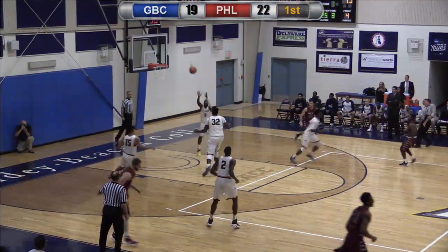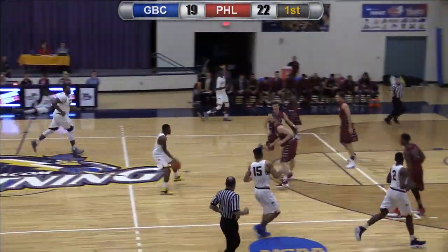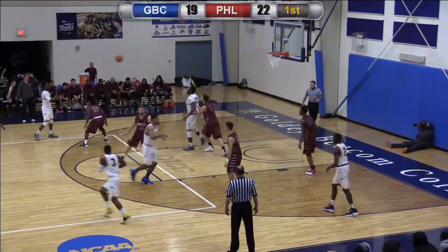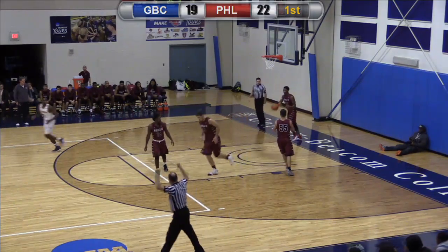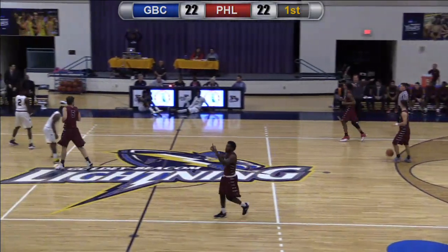There's Kason Randolph. He misses. Ridgeway Higgs with the rebound. He's going to look. That's Lawson. Down again to Tillman. Kicks it back out. Lawson with his 3. It's good! Lawson ties the game up 22-22.